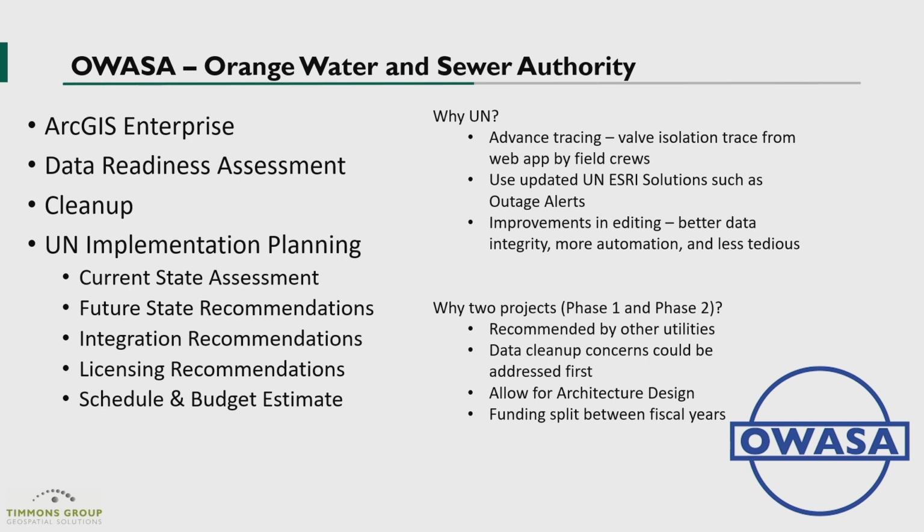Why did we choose the UN? Mainly for us, our crews have been asking for years for a solution that will do a true valve isolation trace in the field. They're in the middle of the night, there's a water line break, and they really want to be able to just pull up a web app, say, okay, this is the line that's broken, tell me which valves I need to turn. We were also very interested in the UN Esri solutions that they have, such as the outage alert to inform our customers on a public-facing map. We have something in place now, but it's pretty clunky, and we're hoping this will help streamline things.